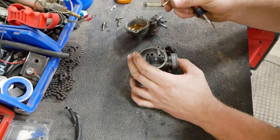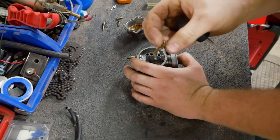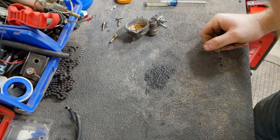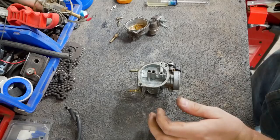Oh, it's perfectly fine. Emulsion tube holes look great. Main jet's clear. Carb body's clear for both idle and main. Ooh, idle jet might be plugged.